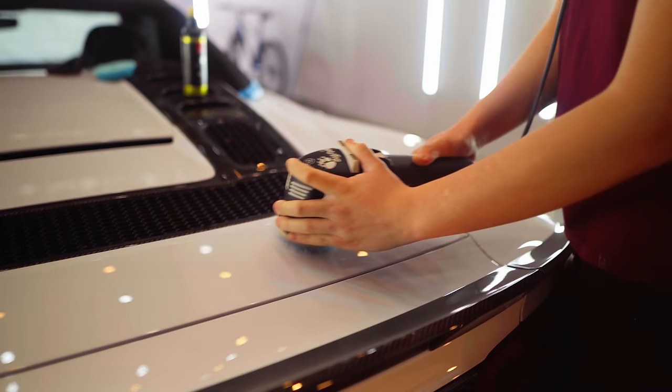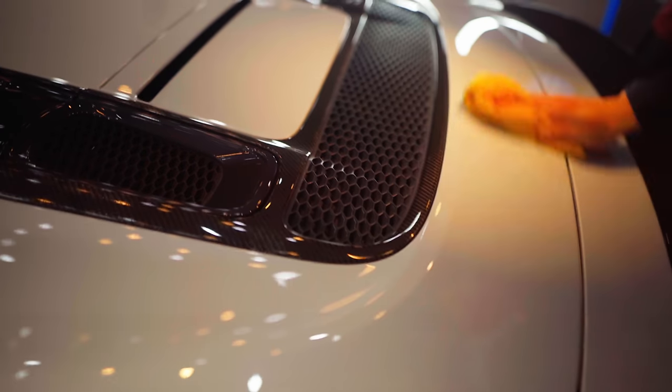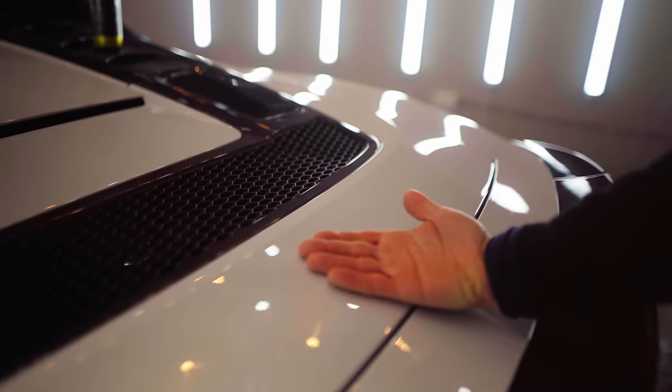Now after a few more passes with the polishing machine, just take a look at how everything is just popping, it's just shining. That carbon fiber on the rear boot was looking a little bit tired, but Fabio's giving it a new lease of life.